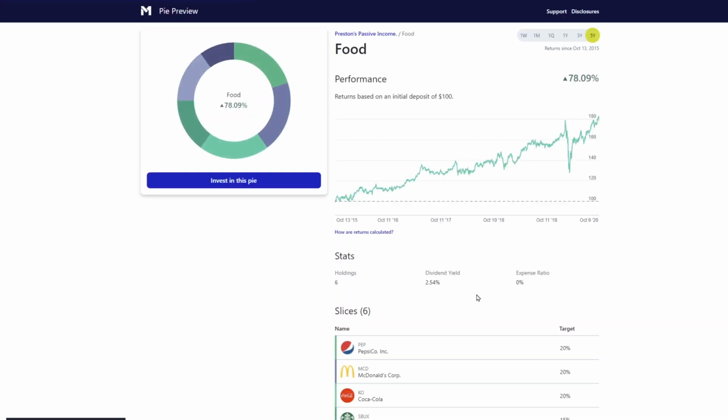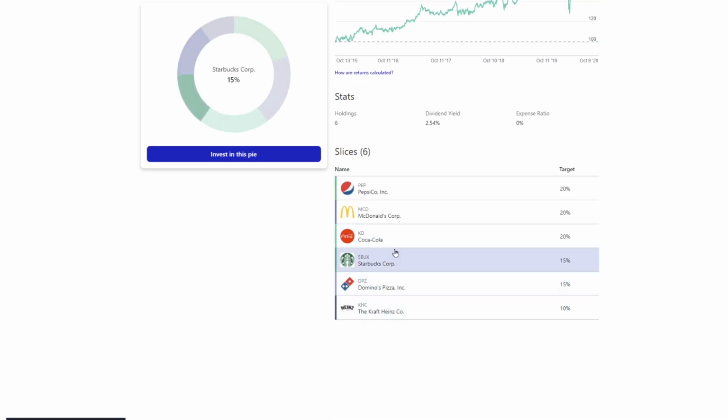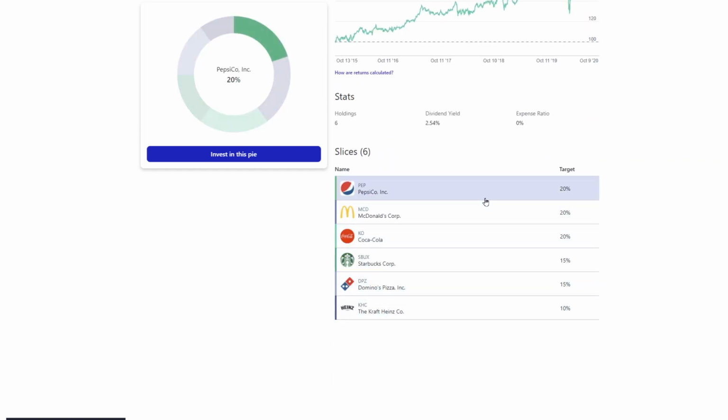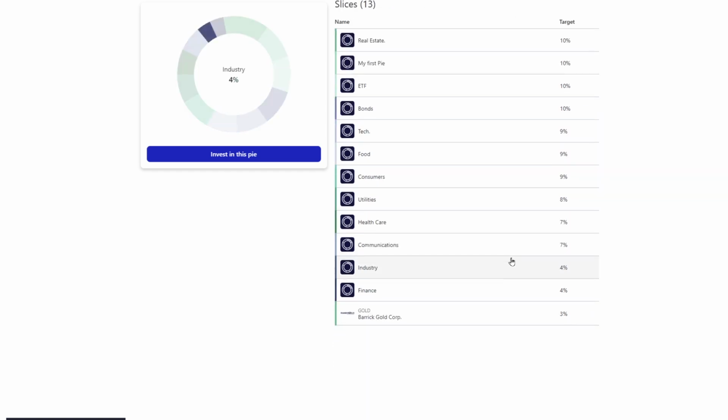If we go into the food here, we got some solid companies across the board. We got Kraft, we got Domino's, Starbucks, McDonald's, Pepsi. If you want a little bit more growth on this one, with less dividend for now, you should check out Chipotle. Chipotle has always done really, really well. Obviously, they had a downturn from like 2015 with their issues, but they still have some amazing growth right now.